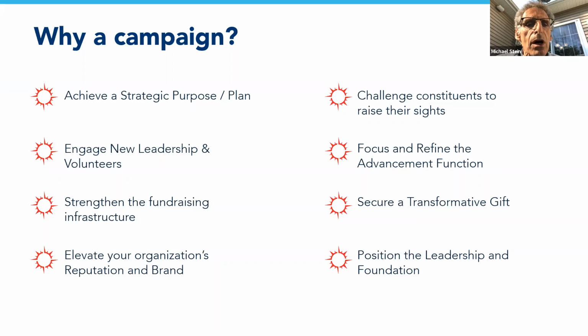So why do we do it? Why undertake a capital campaign? Reason number one, to achieve a strategic purpose or plan or something strategic. Now, I want to come back to that notion of strategy because I think that really underlies all of this. I think it's really fundamental to the whole notion of a campaign is how that campaign aligns with your strategic vision for the organization. But let's come back to that. Let's talk about some of these other things.